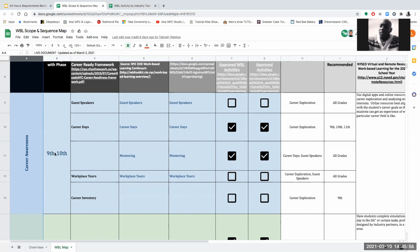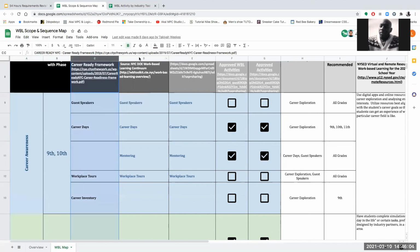The exposure of these tools to staff and students have set the pace on how students experience work-based learning. These are columns C, D, and E, and you'll just notice the links to what I'm mentioning are right underneath the names, and they are packed with all of the resources mentioned.